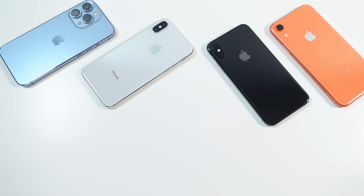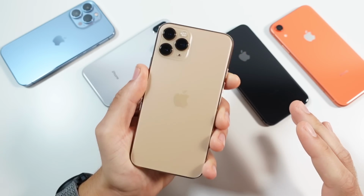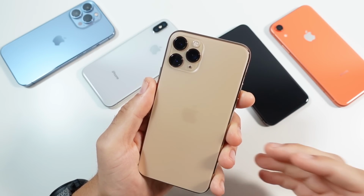And the last one is going to throw people off. They're not going to agree with this one. And this one is still a great phone, but it's the iPhone 11 Pro. Now, why do I put this here? I'm putting this here for the same reason I put the iPhone XR here, and that's because the phone has been upgraded so many times already.